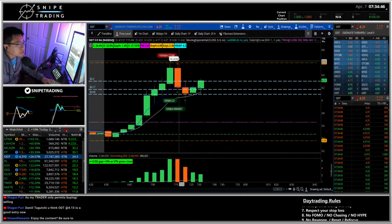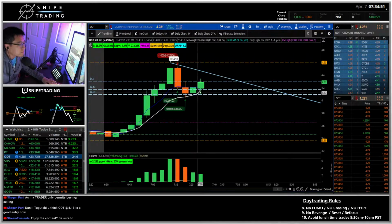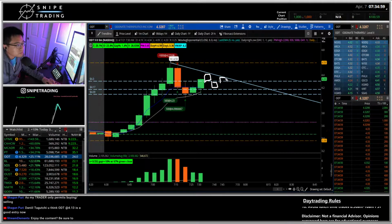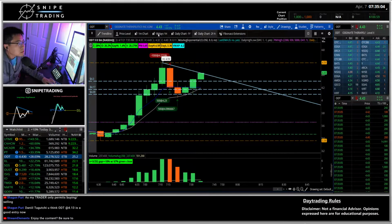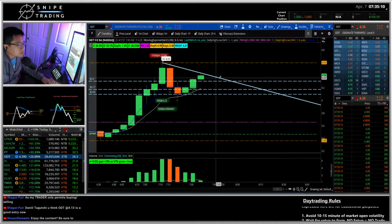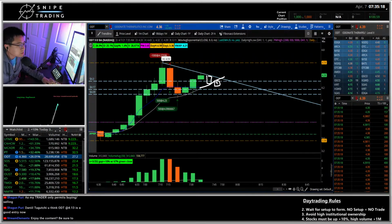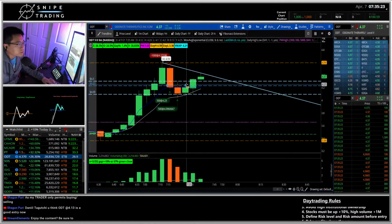Okay, yeah. Shotgun, I think if this continues to hold, you might get a 5-minute flag. So in the 5-minute chart, you want to see something like this, and then a break of this flag. Looks like it's going. So it's starting to form it right now. So right now it needs to pull back. Don't chase here. Pull back and hold 420 as support.